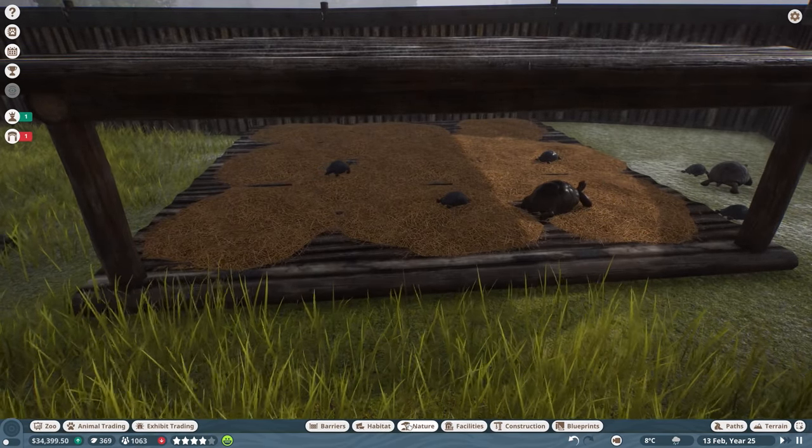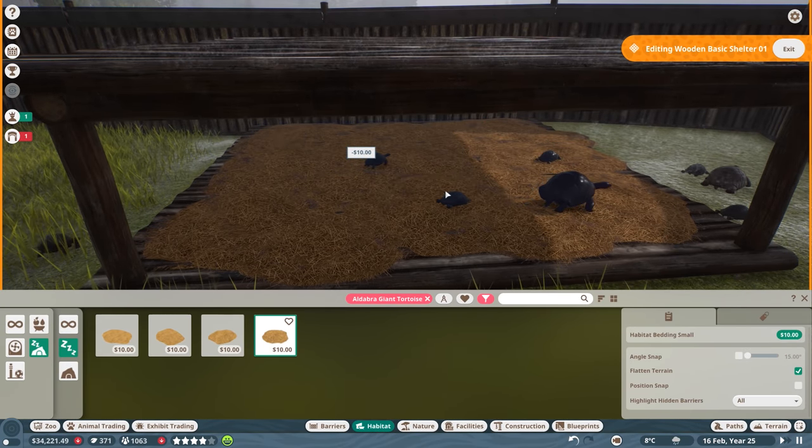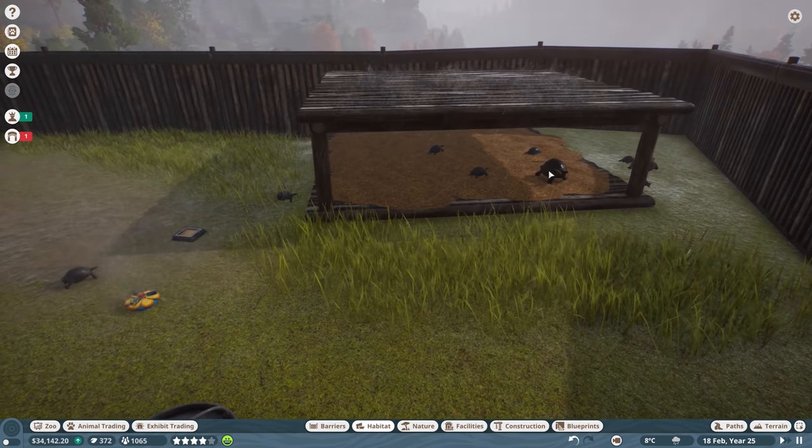I need to get more beddings, so let's go to habitat. Let's put more beddings down, just scatter them about. There we go, that should be good. Alright, because I think one tortoise can lay on one bedding, so hopefully it's going to be good for these guys. Let's click on this one.